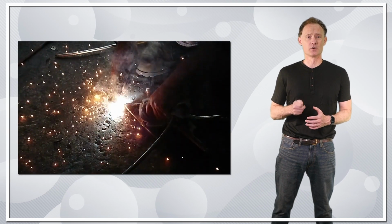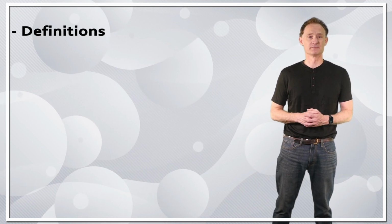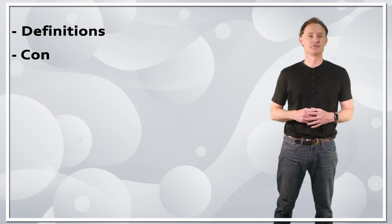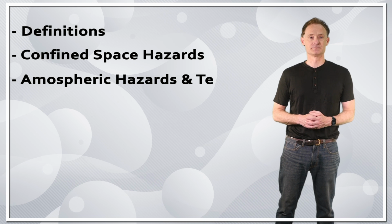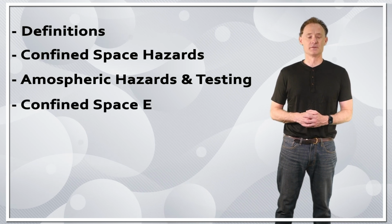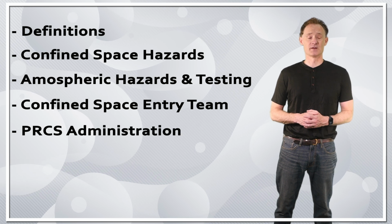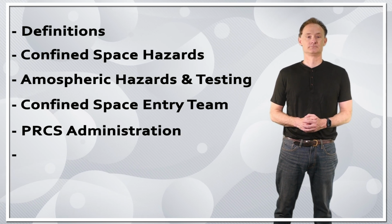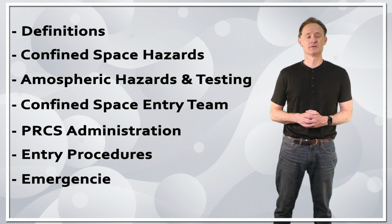When working in a confined space, even simple and regular work presents new hazards and challenges. In this course, we will cover the definition of confined space and permit-required confined space, the hazards of working in confined spaces, atmospheric hazards and testing, roles and responsibilities of the confined space entry team, the permit-required confined spaces administrative responsibilities, the confined space entry procedure, responding to emergencies, and more.